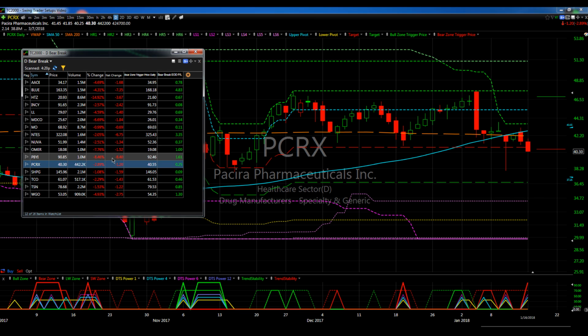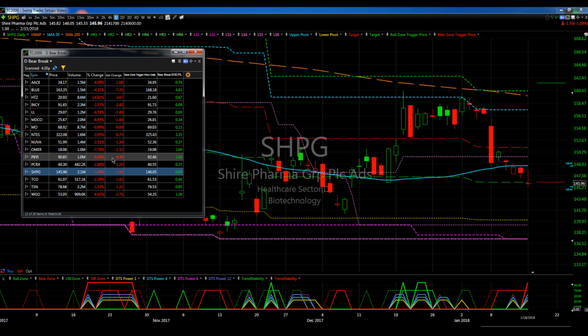Lost the 50 day on Friday, continued down today. Lost a 50 day a couple of days ago. That's your blue line right here. This has done a pretty good retracement. There's a possibility this could hold here. It did lose a weekly support line. I'll show you when I get these last couple of stocks. I'll come back to this and show that to you.